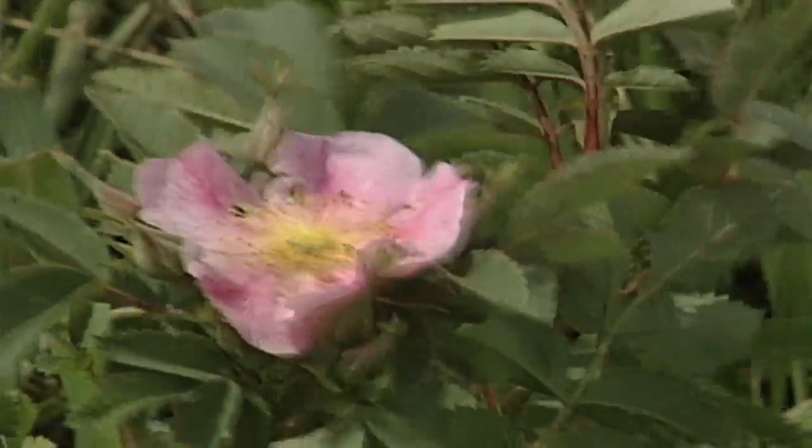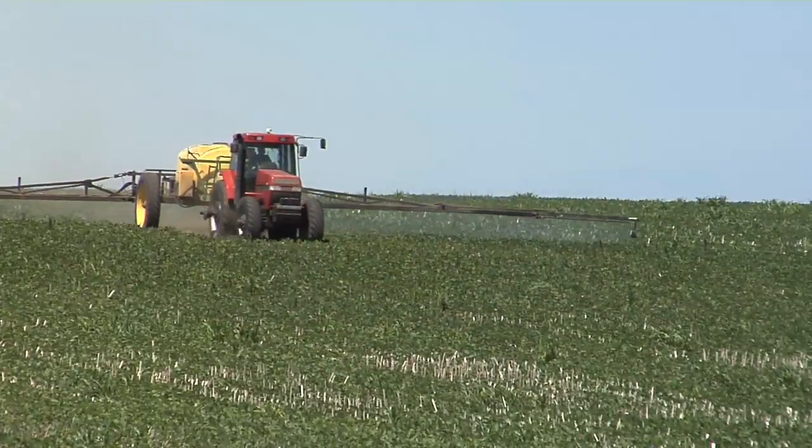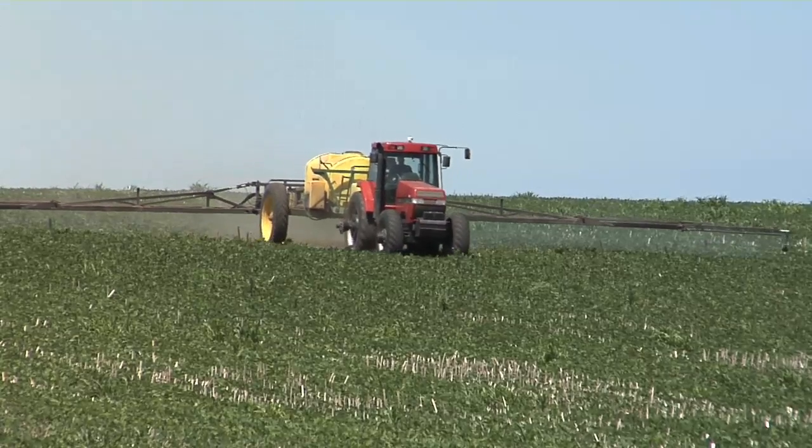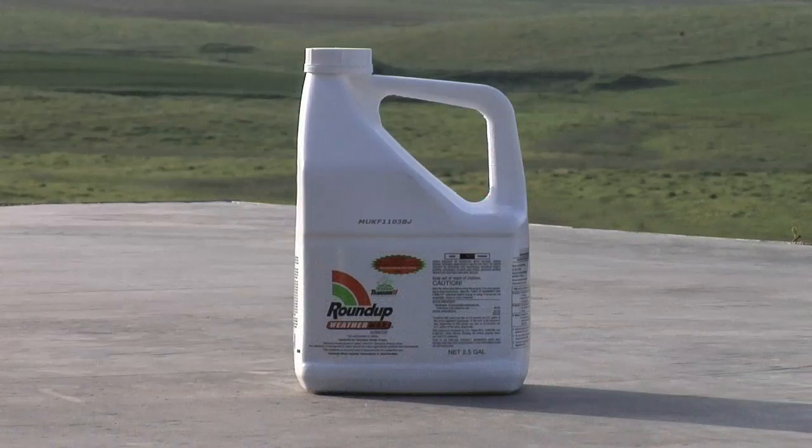Okay, so let's talk about how to control this thing. If it is in the crop field and you're just spraying a 22-ounce rate of Roundup WeatherMax or something, you're not going to stop Arkansas wild rose. It's just not going to be enough. You're going to have to go at least a double rate, and even that probably isn't going to be great.